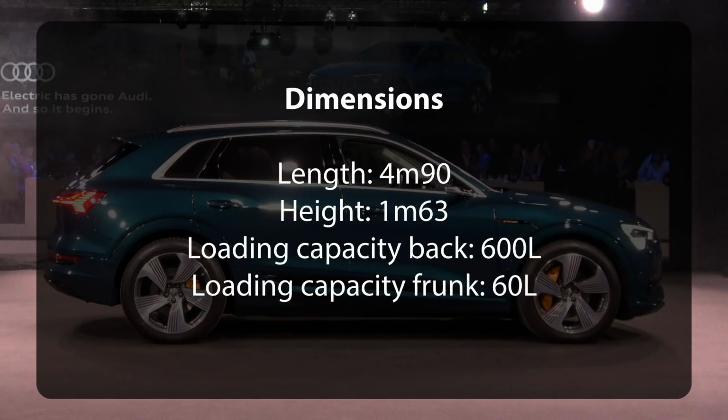Loading capacity, they are talking about 600 liters in the back, 60 liters in the front. To be honest, if you see the frunk, I have no idea where they are going to put those 60 liters, because that is not even close to 60 liters. I assume that they are counting the part underneath that front floor that is filled up with the tire repair kit. And if you count that, maybe they will come to 60 liters, yes.